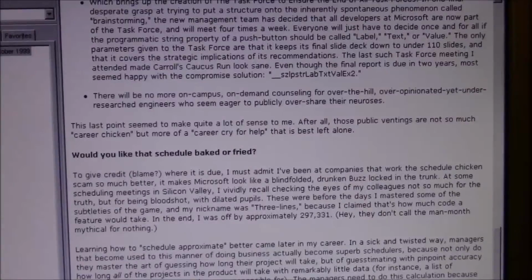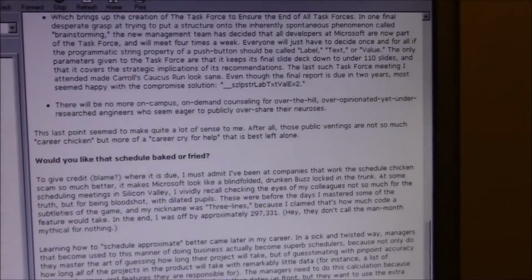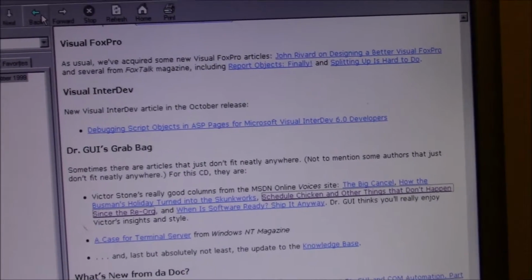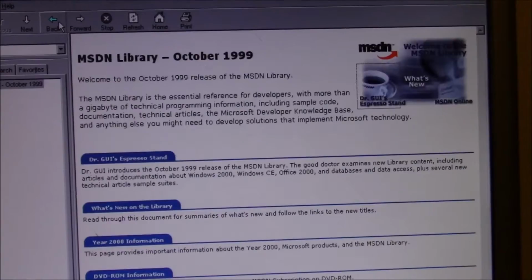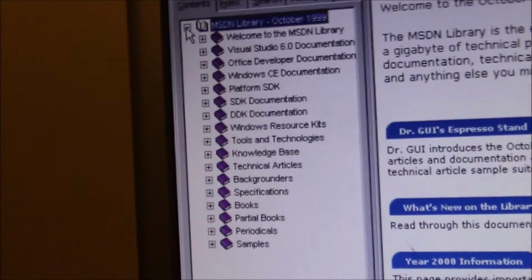If y'all are interested, I'll see if I can. Would you like that scheduled baked or fried? If y'all are interested, I will see if I can find a link to this. Maybe I'll upload an ISO of it, and you can play around with this yourself, because there is a lot to it.